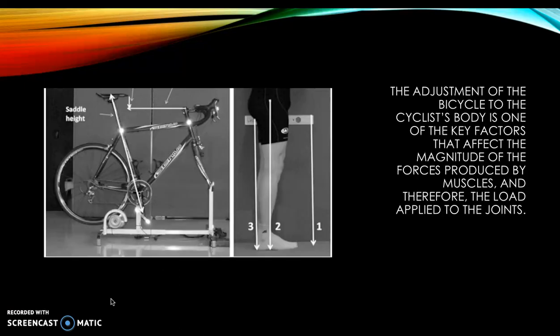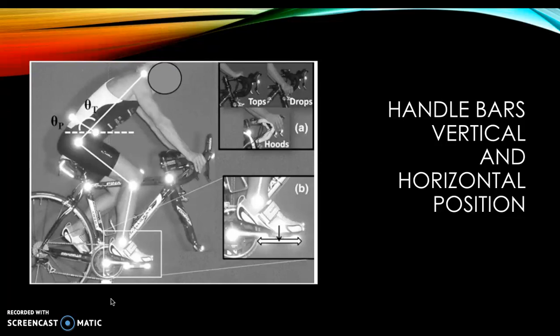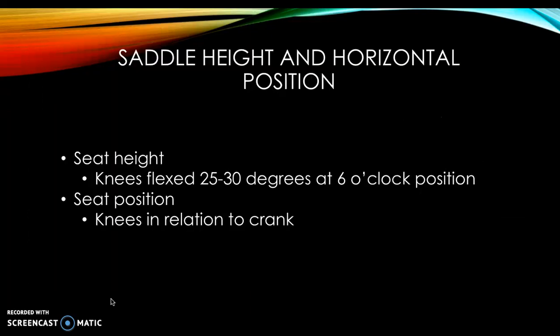Now, the factors to control how we're applying energy and control the forces that we see at our joints is going to be how we adjust the bike and how we set the bike for comfort and performance. Handlebars are adjustable, and you can also adjust how you place your hands on the bars for different scenarios or situations.